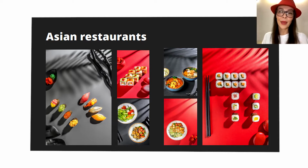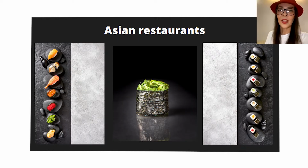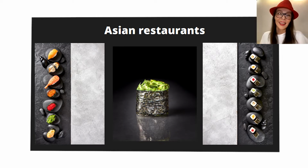But in books and in magazines, it is about atmosphere. I use daylight. And the next slide is about Asian restaurants too. You see the minimalism, and it seems to be easy to shoot photos like that, but no, because the dish should be ideal, the shapes should be ideal, and the light should be ideal too. Because even a little drop of something will be noticed here. So it should be clear, clean photography in such kinds of menus.